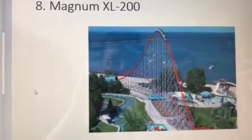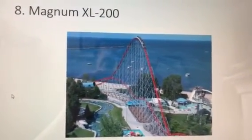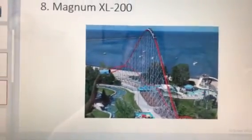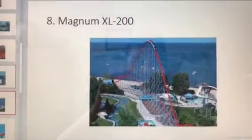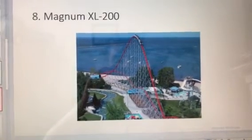Number 8 is Magnum XL-200. My goodness, this is an awesome, well, not awesome, it's a good ride. Awesome would be for the coasters higher in the top 5. But it is a good ride. I heard it was rough, bumpy, it hurts. I didn't think it was that bad. The views were really nice. It's also a beautiful coaster. Yeah, there were some bumpy, jerky, rough parts. It was kind of rattly. At least I didn't mind the roughness on this coaster, unlike Beast or Racer.